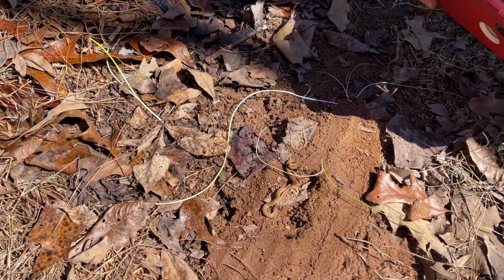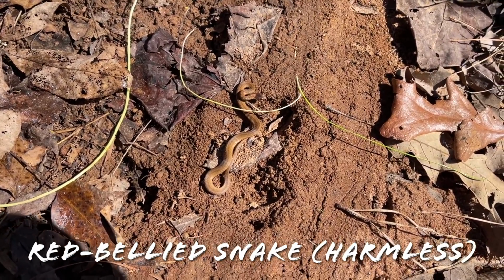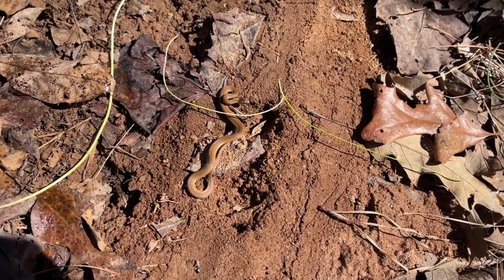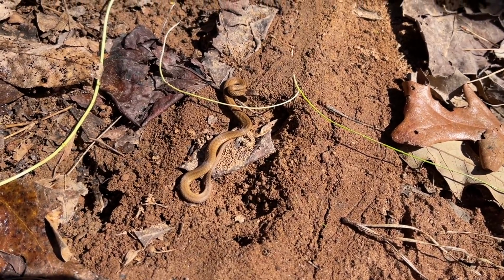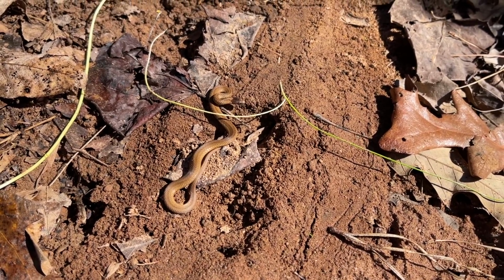All right, guys, here's our next snake of the day. This is a little red-bellied snake, something that we haven't seen as many of as we normally do this time of year, so this is definitely nice to see. And we actually flipped another ringneck too, but he went down a hole before we could get any video of him. But snakes are out, so we're gonna keep hitting it, hoping for a king or a timber today.